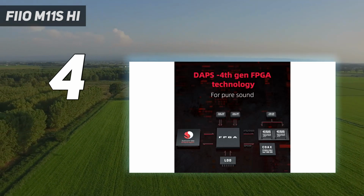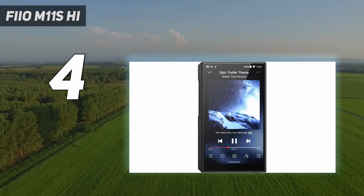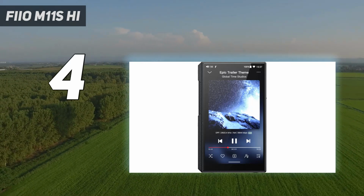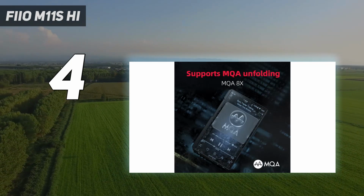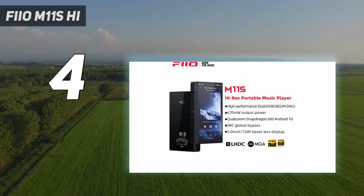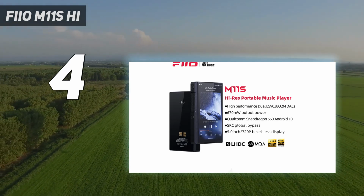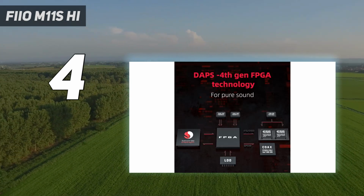I never felt like the power was lacking. The sound is very transparent, almost to the point of being dry, so I suggest using them with some cans that have a little warmth to them. Overall, I think the best thing I can say about the M11S is that it is a very well-polished product. It does a lot right and very little wrong, which is probably why you don't ever hear criticism of this player from its owners.